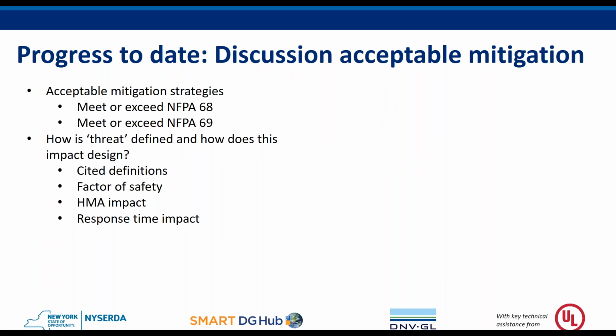So the questions that we've asked around this are, one, what are acceptable mitigation strategies? So it's been discussed around meeting or exceeding NFPA 68 and 69. And so we wanted to understand if there was a required order for that analysis, or if the designer could be left to determine which was most appropriate. And then another question, one of the questions that at least for me has come up again and again, is how do you define what is a threat? Because the flowchart just says, is there a threat to nearby buildings and people?